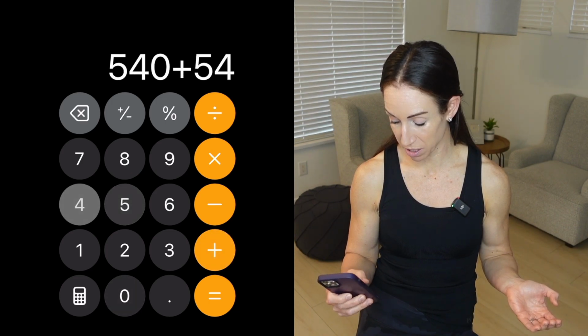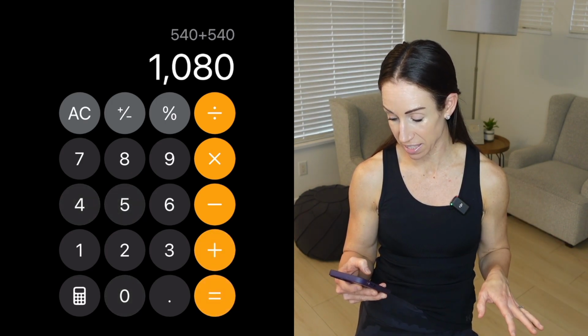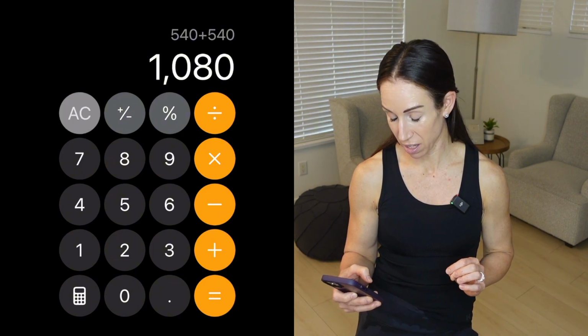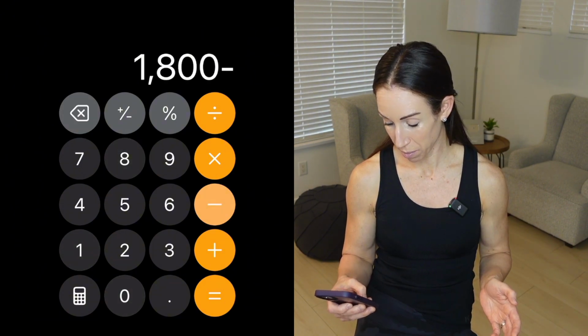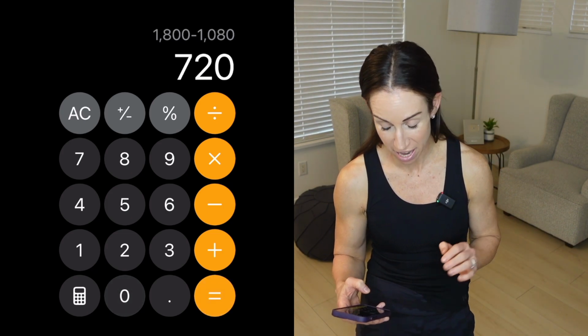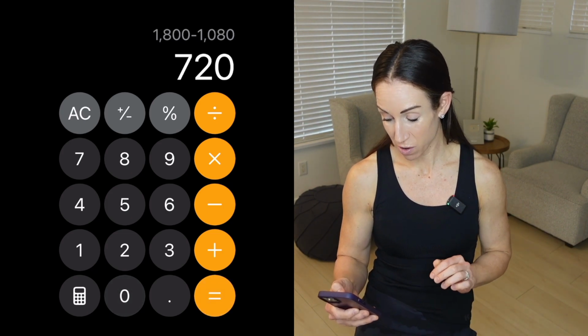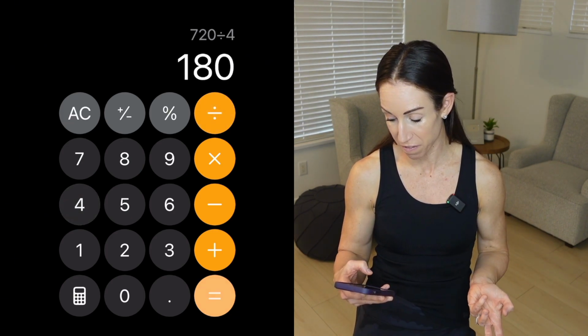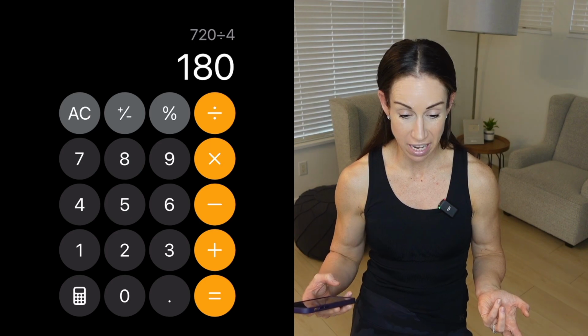And then to get our carbs, we take the calories of protein and add that to the calories of fat. So we take 540 calories of protein plus 540 calories of fats, which gives us 1,080. Our total calories are 1,800, so we subtract 1,080, which gives us 720 calories left. And remember, there are 4 calories per gram of carbs, so we divide that by 4, and that gives us 180 grams of carbs.